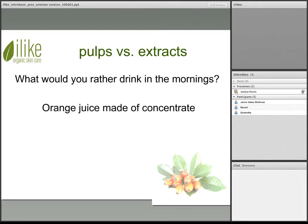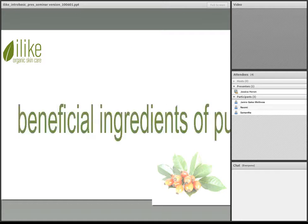So what would you rather drink in the morning? Orange juice made from concentrate or freshly squeezed orange juice? And it's really just that simple. That's a great analogy to use when you're describing the product to someone who is new with the line, who has never heard of ilike, and understanding what the differences are between our product and another organic product.